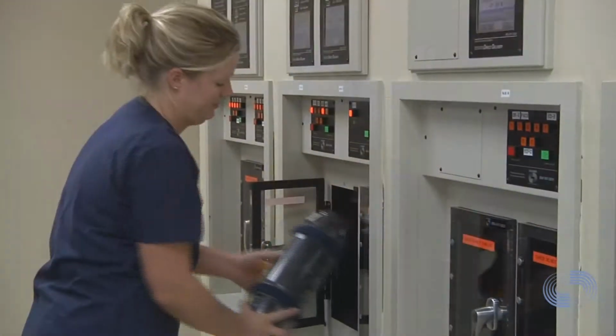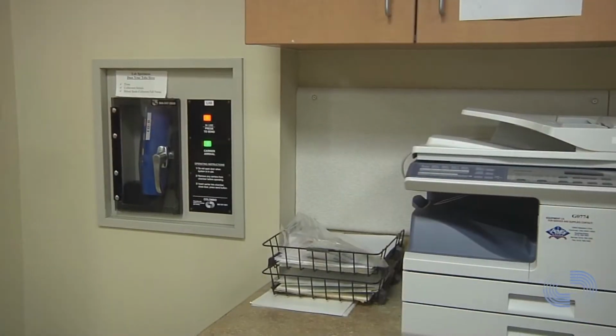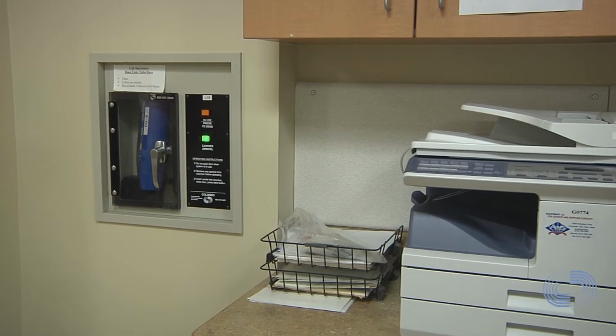It cuts out all the transportation running to and from the floor for controlled substances, and also it decreases things that are lost to the floor. Each med room has its own tube station so that when one tube station goes down, it doesn't take the whole hospital down with it.